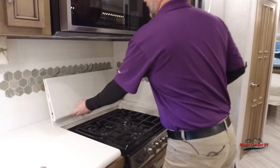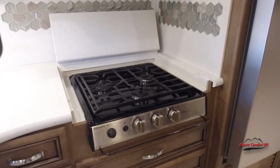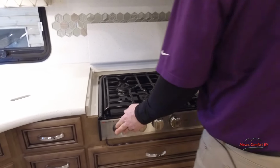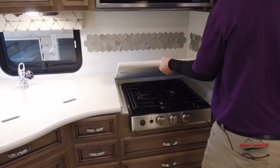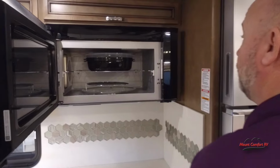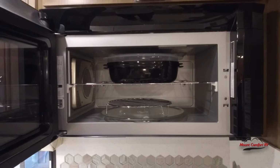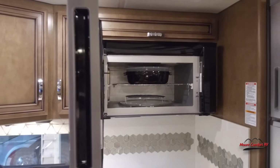This is an under-mounted 3-burner gas cooktop stove. This runs off the propane. Has your igniter built in there as well, so that you don't have to go find a match every time you want to light the stove. And then we have our 30-inch residential Whirlpool, again, a name you know, convection oven. So this will work as a microwave or as an oven, either one.